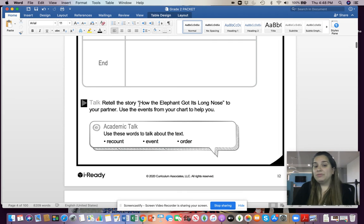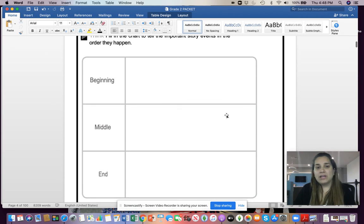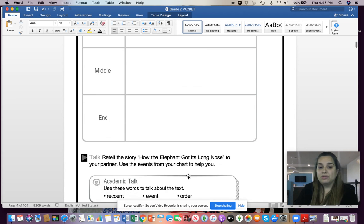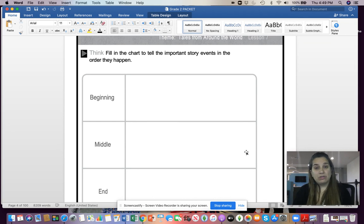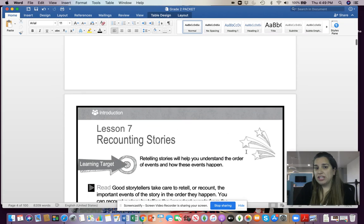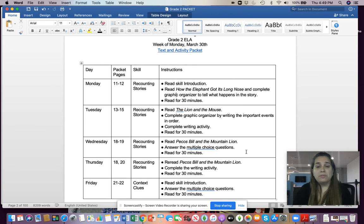Right? So you retell the story, how the elephant got its long nose, to your partner, to your mom, or to your friend. If you call each other, if you text each other, texting is pretty cool practice for writing. Parents, if you don't have a packet, that's okay. You can just take a regular paper, lined paper or white paper, write for them the beginning, the middle and the end so they can do the writing on their own. And then that's it for today for English language arts. So if this is pretty simple for today, you can do it tonight, you can do it tomorrow, and then tomorrow I will record Tuesday, and then we'll keep going until we do this whole packet together.